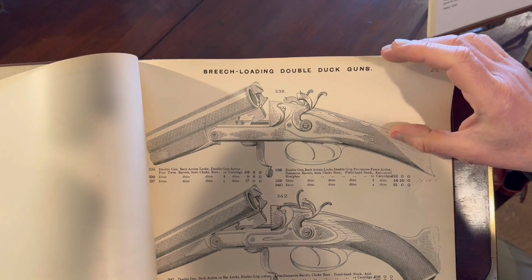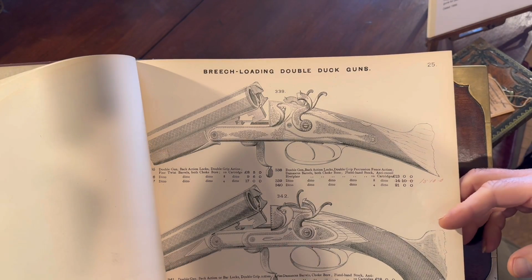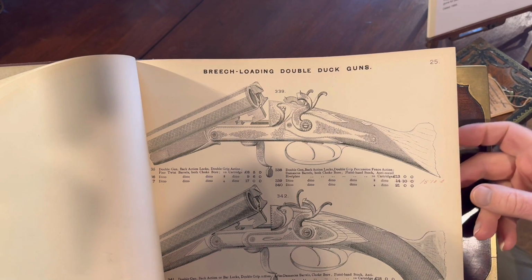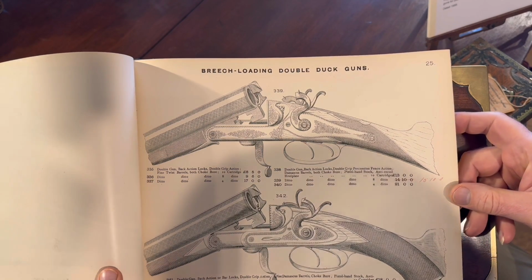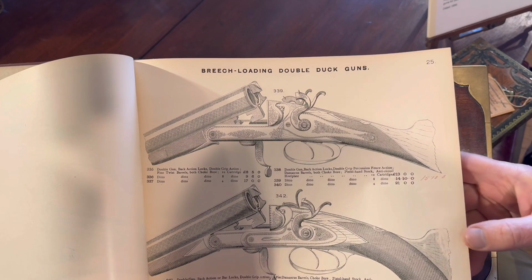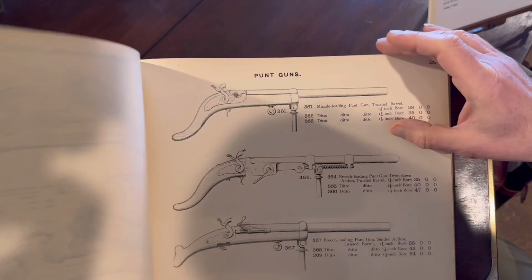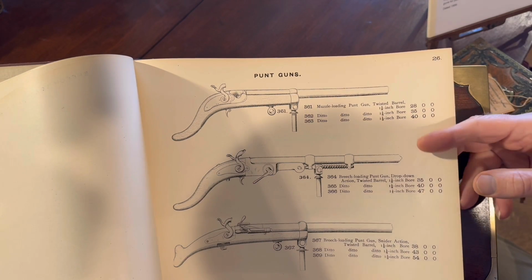The amount of work that must have gone into all of these illustrations by artists is incredible. Yes, they'd be used year after year, but still, to produce these in the first place was an awful lot of very skilled work. So punt guns.